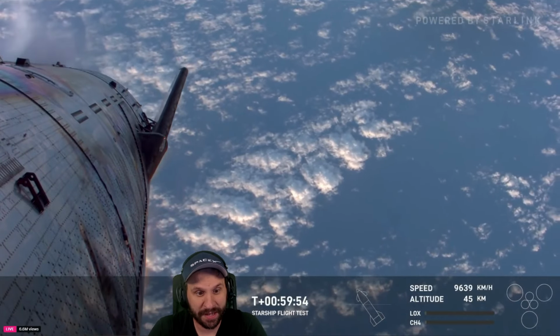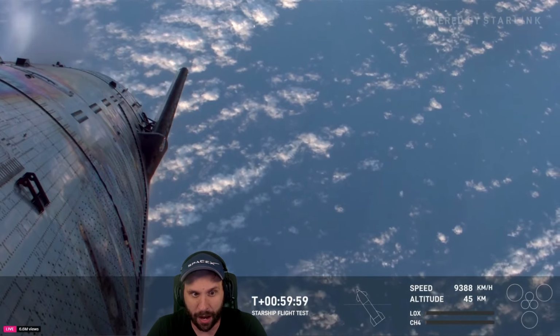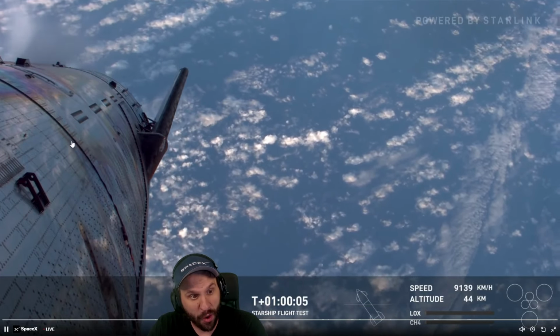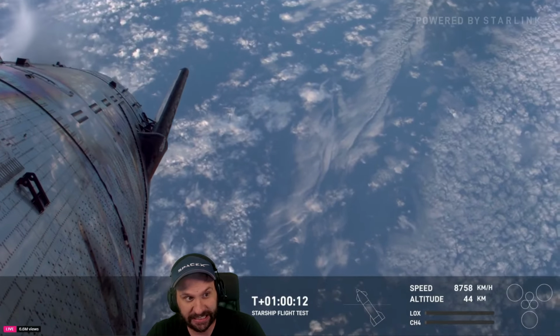So those three center engines. All she's got to do is survive the dynamic pressure now. Most of the reentry heating is gone. Something's still burning off down there. Then fire those engines and do that final landing burn, which should be coming up in just under 5 minutes from now.